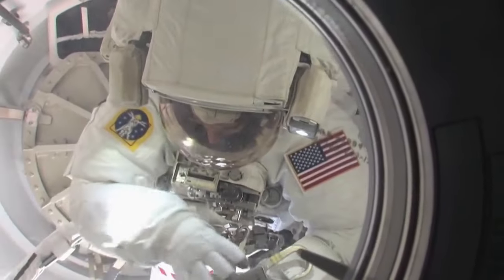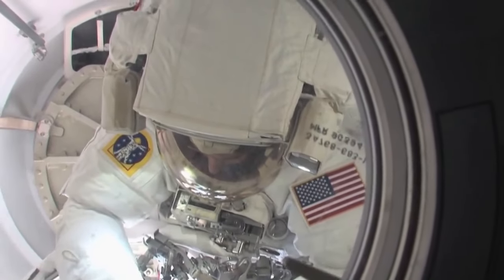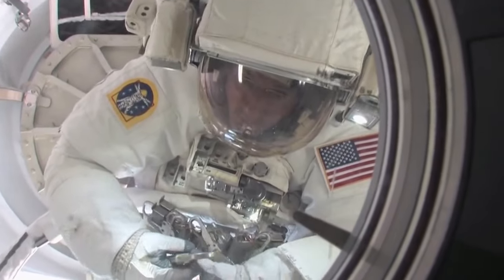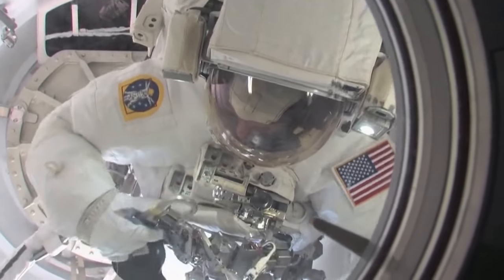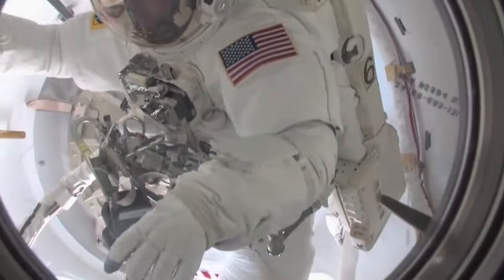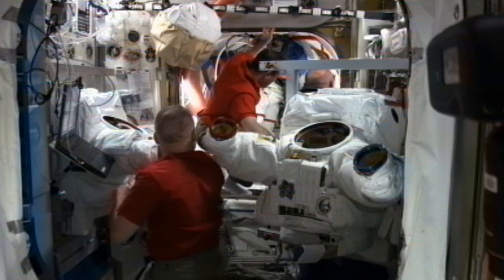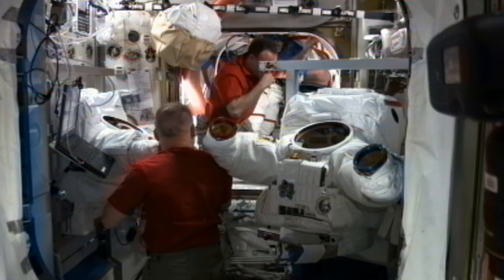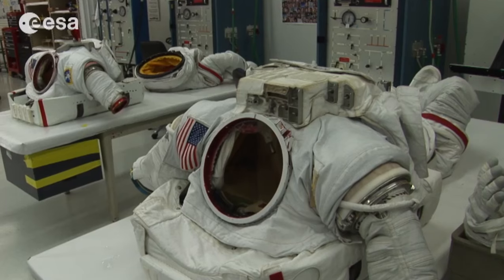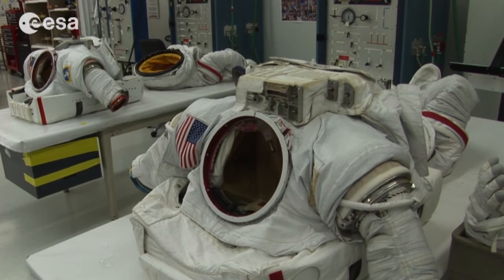In preparation for a spacewalk, an astronaut must pre-breathe pure oxygen for several hours to purge his system of nitrogen, and this process starts before the astronaut begins getting into his suit. The upper part of the suit is a rigid shell made from fiberglass. It provides firm attachment for the life support backpack and a toolkit mounted at the chest.